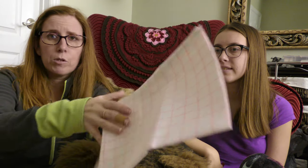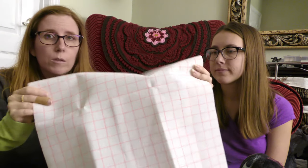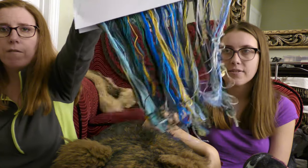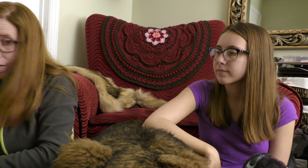25 count. It's supposed to be 2 over 1. This is the magic guide, I believe they call it. I don't know why I'm looking at you like you know. I know. You don't know. I knew that one. And then it has all the beautiful flossies. I love that color selection. So, you entertain the people while I try to find the fabric that she sent me.